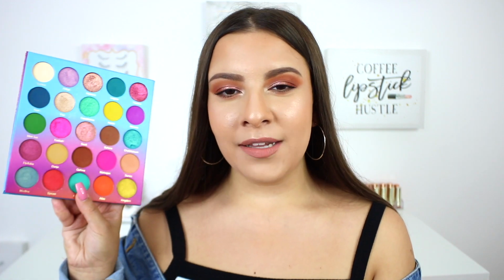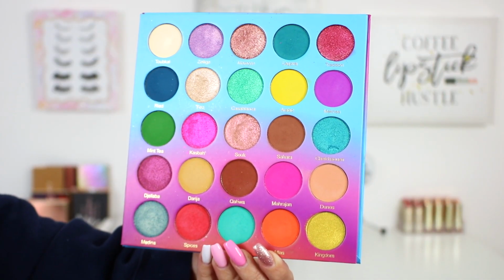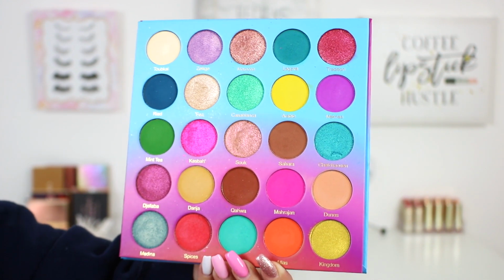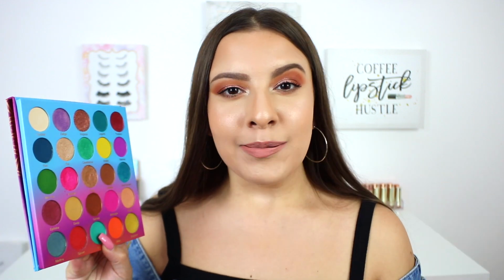I was just gifted this palette for my birthday, but let me tell you guys, I fell quickly in love with this palette because it is so stunning. I truly feel like I can't say enough good things about this palette. This is the palette I'm wearing on my eyes today with some of the brown shades and the glittery neutral shades. The formula on all of these eyeshadows, especially the bright colorful ones, the colorful metallics, are absolutely incredible.